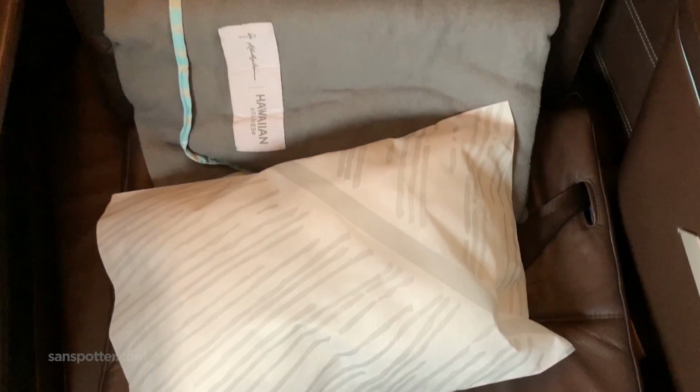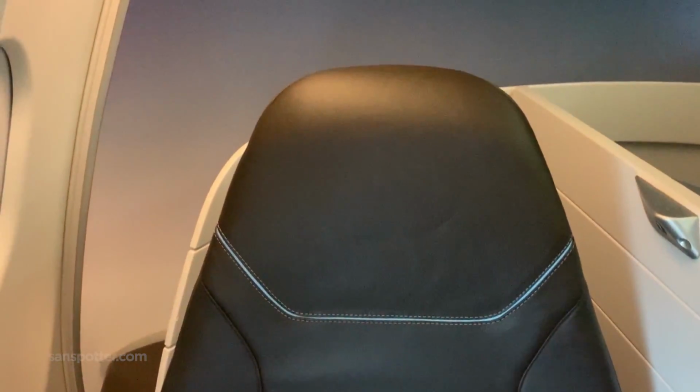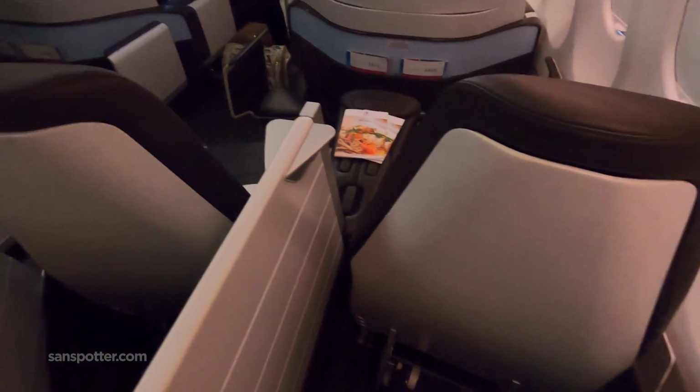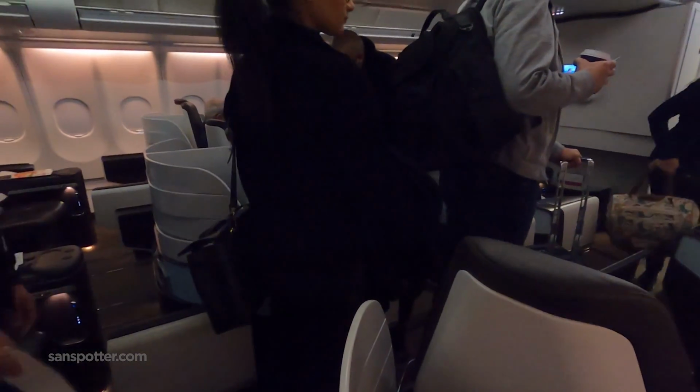I'll be the first to admit that these aren't the most attractive lie-flat seats I've ever seen, but I am going to Hawaii today and I'm in a better mood than usual, so I'm not complaining at all. These seats are very unique though, which is neat because, to me, it's one of the things that sets Hawaiian Airlines apart from all the others. So far, so good.